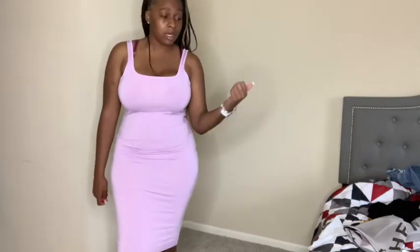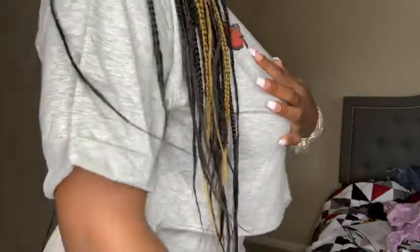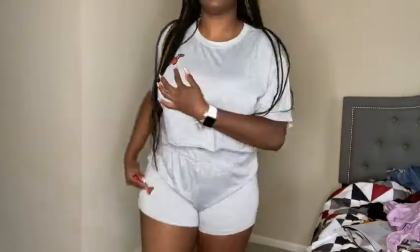Girl, stop playing with them. Y'all better go get this dress. Y'all better go get all this stuff. It was so reasonable, girl. Y'all better go shop with Shein. Go to the grocery store and keep it pushing.